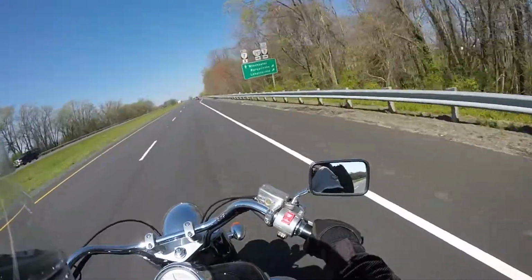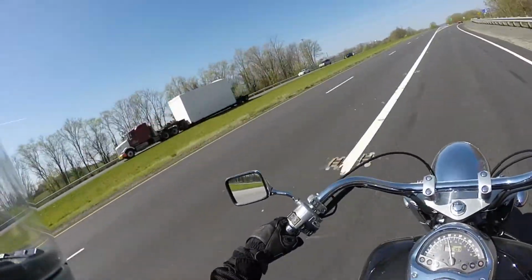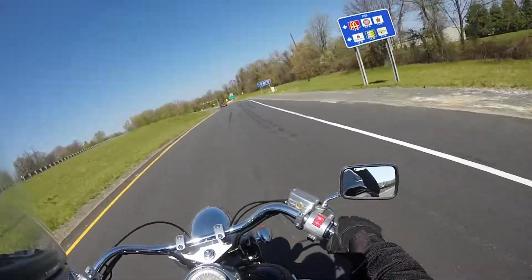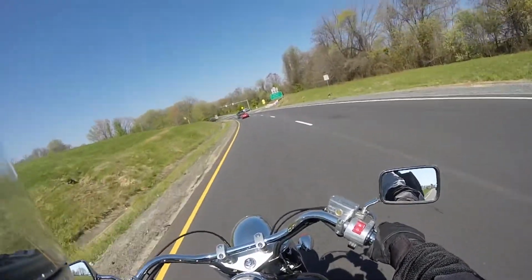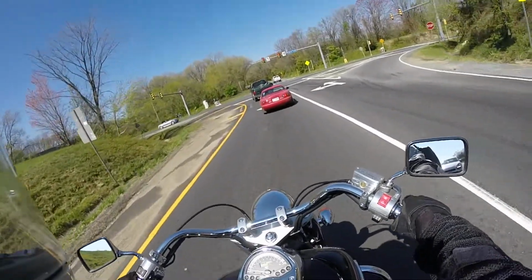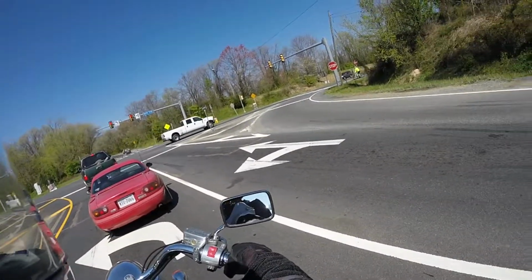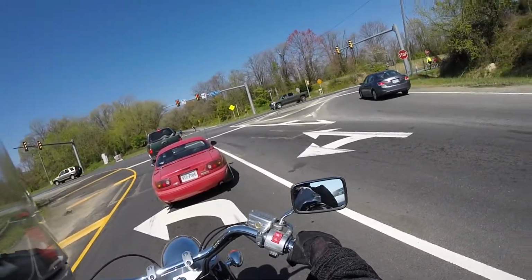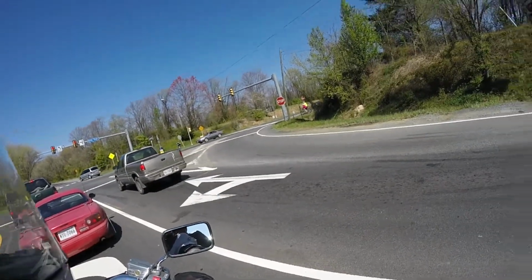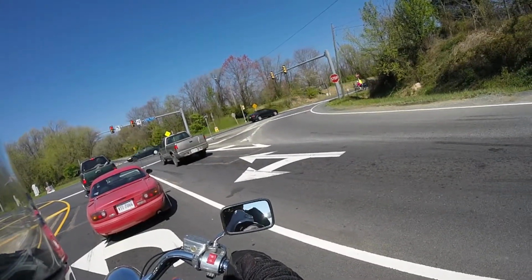This is our exit, Purcellville. Yep, that is an oversized load. I wonder what that is. A lot of people are on the W&OD bike trail. That's what these people are, riding their bicycles, joggers. So I'm sure that'll be heavy traffic today.